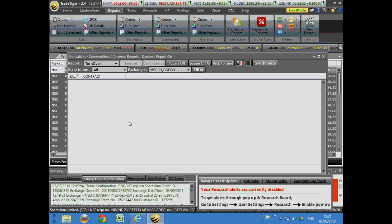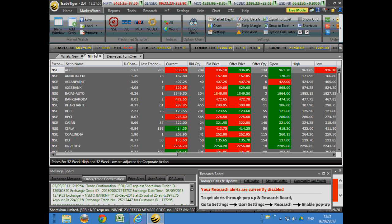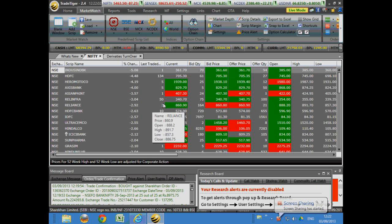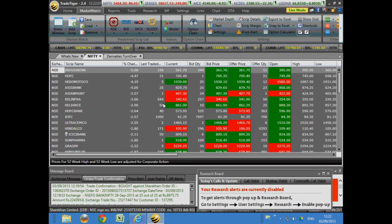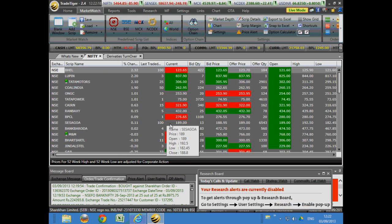Okay, let's go and work more on other stocks now. Nifty, and where is the strength in Nifty? We have IndusInd Bank, which is weak. We have HDFC that is weak. Hero MotoCorp is weak. Axis Bank is weak. Asian Paints is weak. Reliance Infra is weak. Reliance is weak. And where is the strength today? BHEL is strong. Lupin is strong. Tata Motors is strong.